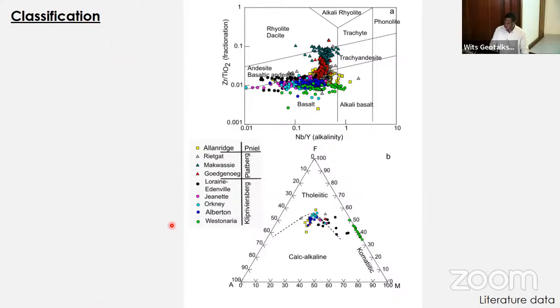Okay, classifying these groups. On this plot, you can see that I used elements that are less susceptible to mobilization, such as zirconium, zircon. With the Klipriviersberg group, we see that it is different from the Bothaville group. With the Klipriviersberg group, you see this horizontal array that classifies all basalts. Whereas with the Bothaville group, you see that it's more felsic and acidic in composition. However, the Platberg sequence, the Allanridge, represented as the yellow squares here, are more similar or close to the Klipriviersberg lavas, especially the Alberton lavas.